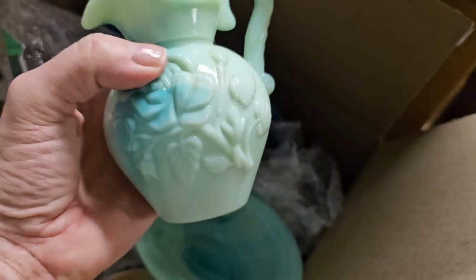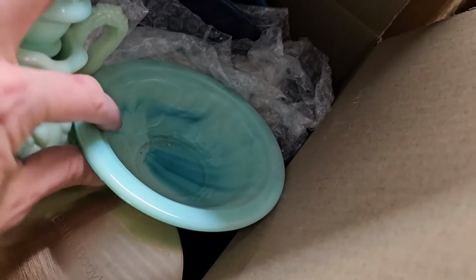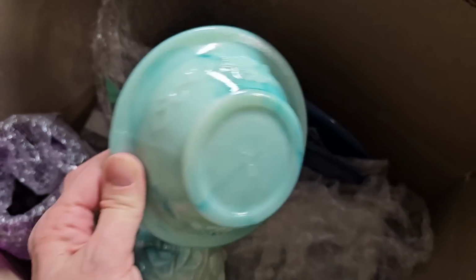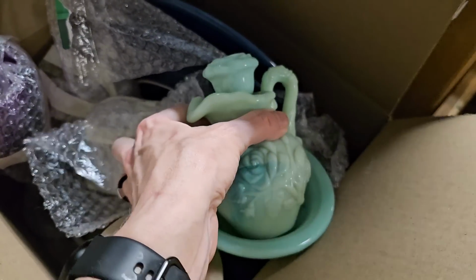The bright blue color of this little pitcher and wash bowl caught my eye, and upon further inspection, it is Avon. I did not know anything about it other than what I saw here, but I liked the color and the design of it, so I snagged that to bring home with me.